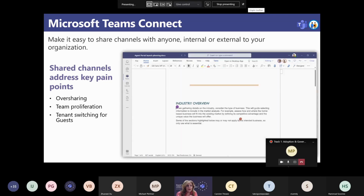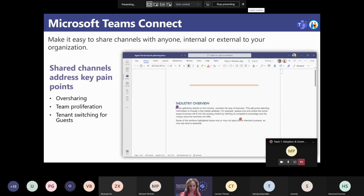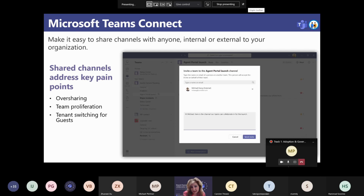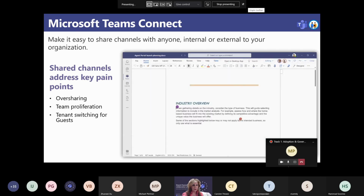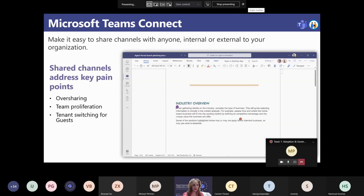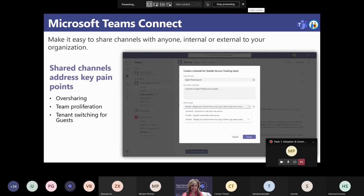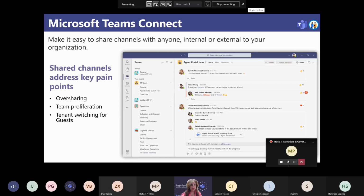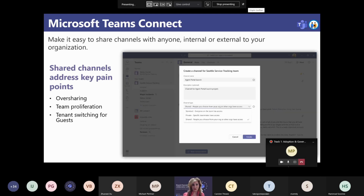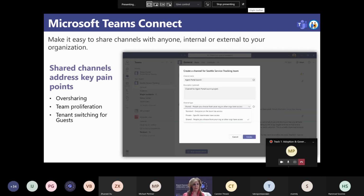For example, we create shared channels for new hire onboarding and share it with Microsoft users who need file access. With shared channels, you don't need to create a new chat or a separate team for each project or working group. You can share channels under an existing team or start a new team just for cross collaboration. That's what I love about it, because this addresses that whole team proliferation.